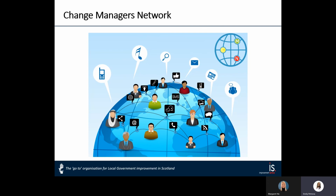We have been running the network for a number of years now, and the purpose of the network is to provide a safe space for the sharing of lessons and ideas. It's a safe space to connect with local government colleagues and have conversations and really to support each other.